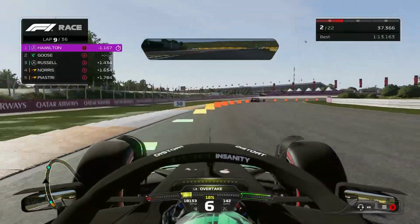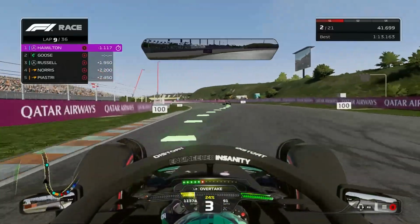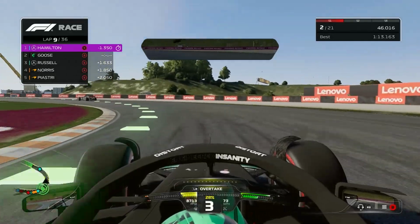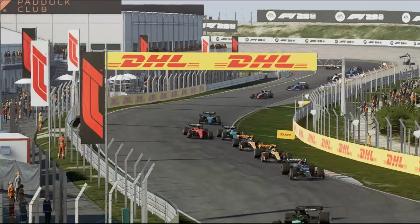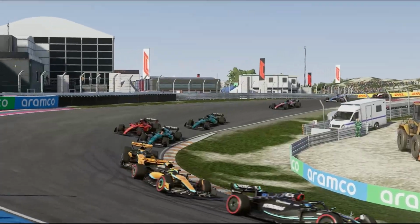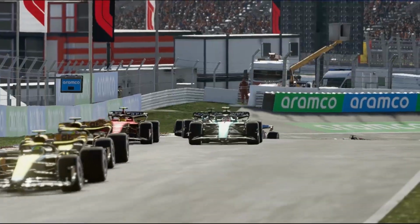Russell still position 3, and the Goose is still somehow in second place, and Lance Stroll, Hollywood Lance Stroll, is out. That's one Aston Martin down. That's one less car to worry about. There they were, being dominant for the past few races. And now look at them. Back where they belong, in the midfield.